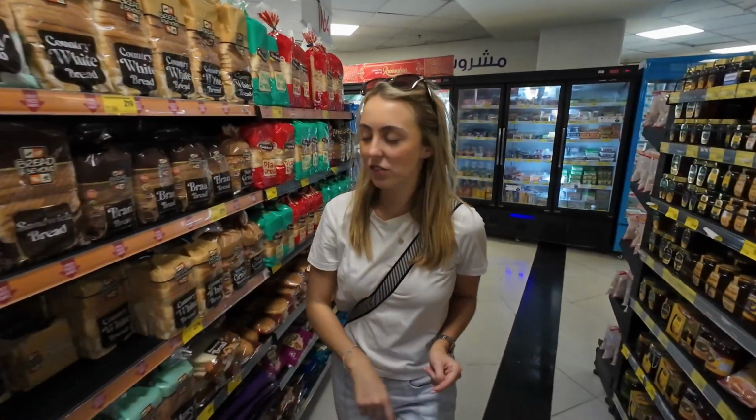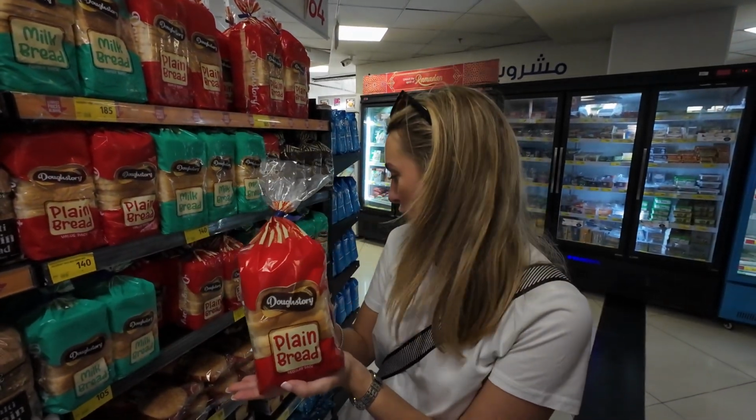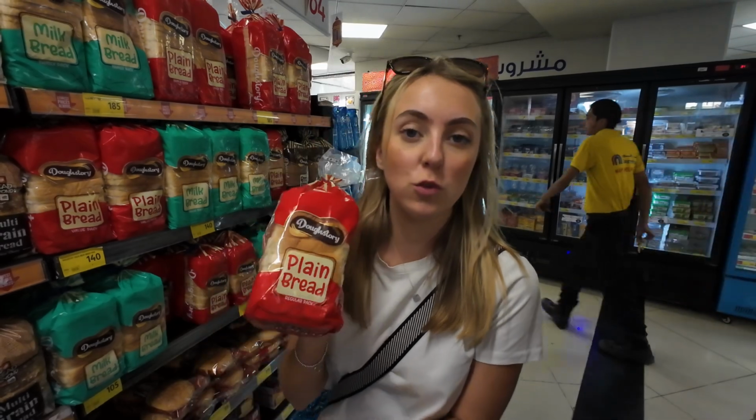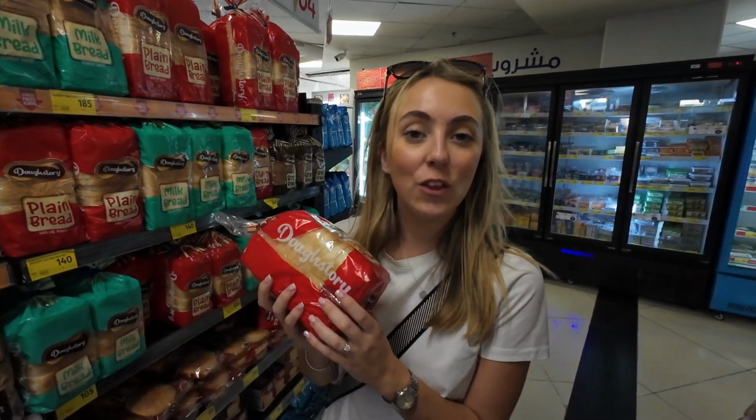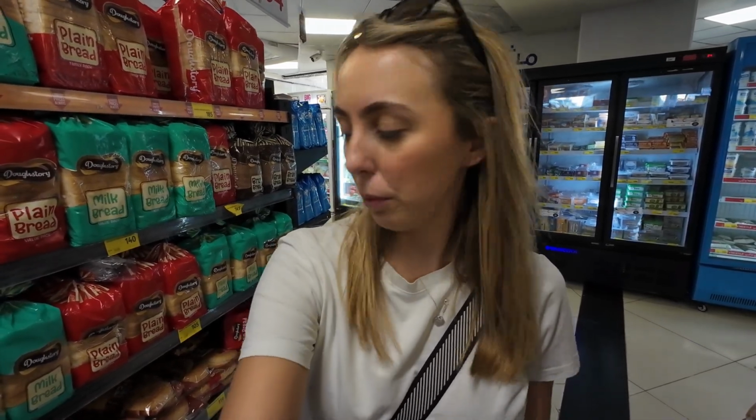What do we need to put our jam on? We need some toast. I hope you're not putting it on bread. So here we have a plain loaf, which is 105 rupees, so 29 pence. No way you're going to get that in the UK. For Asda's own brand loaf, it's going to set you back 75 pence, so you can probably get about 3 or 4 loaves here for the same price.